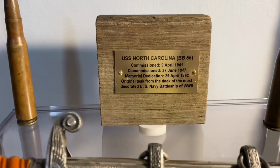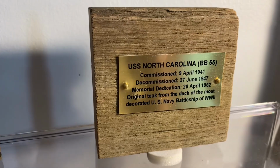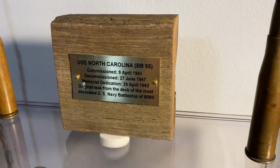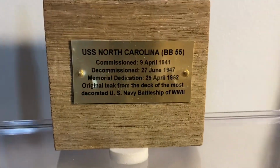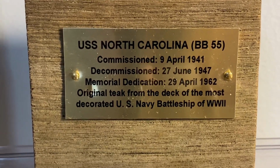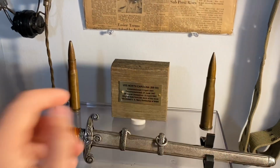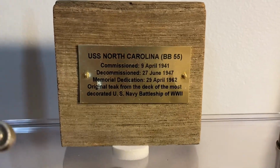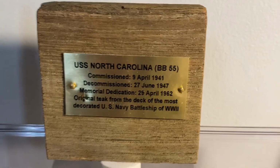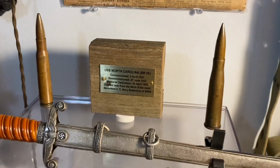What they did was they replaced all the decking on the ship, and they sold the pieces individually like this. This is an original piece of the USS North Carolina decking. As you can see on the little card, this ship was commissioned April 9th, 1941, and decommissioned June 27th, 1947. The USS North Carolina was all over Japan in World War II. It was the most decorated battleship of World War II, and I think it was also the scariest battleship of World War II, so this is a very cool piece of history right there.